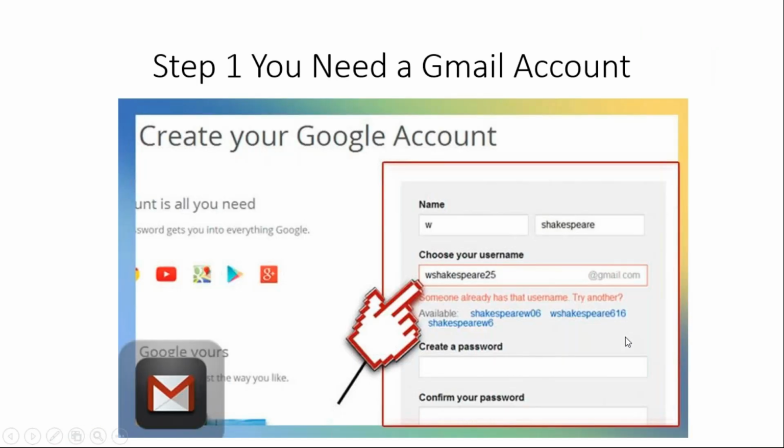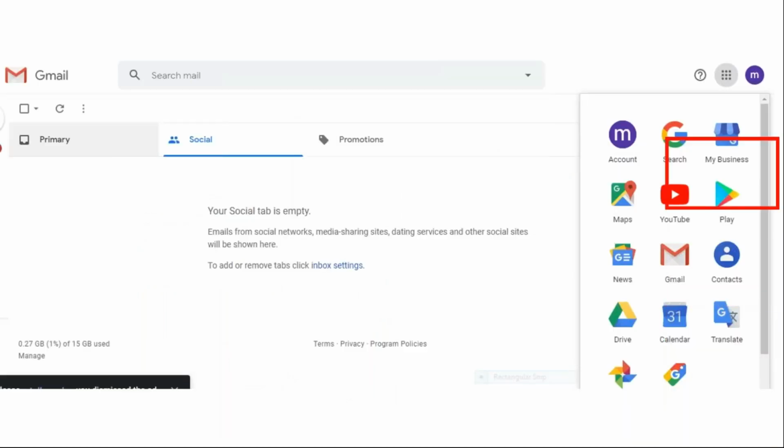But step one, before you even get to the step of setting up your channel, you need to make sure you have a Gmail account. You need to be able to log into your Gmail account, and then from that, you go through the steps of setting up your YouTube channel. Google owns YouTube, so that actually makes you need a Gmail account. Now, most people probably do, but if you don't, you will need to open a Gmail account. And then you will come to this screen.